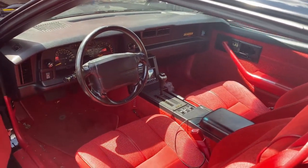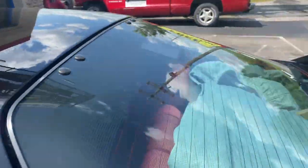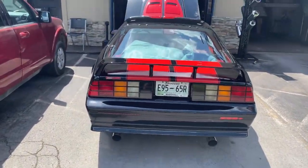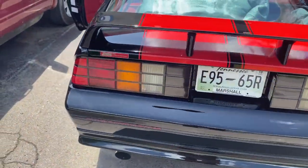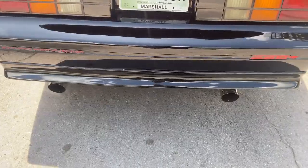It's got a full manifold MAGNAFLOW system on it. Exhaust system all the way back. He brought it and we fixed a couple of things on it for him. Really nice. I'll let you guys hear it today. And it is a 25th anniversary too. There's the MAGNAFLOW system on it.